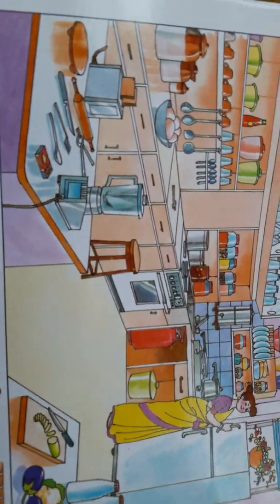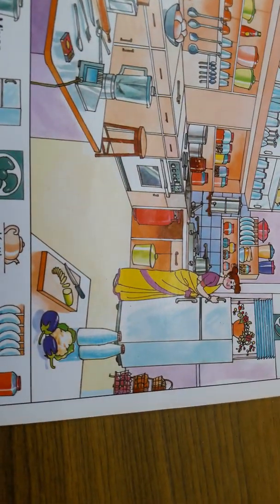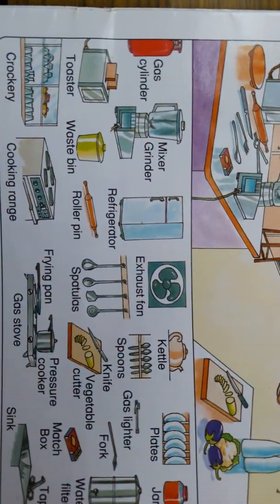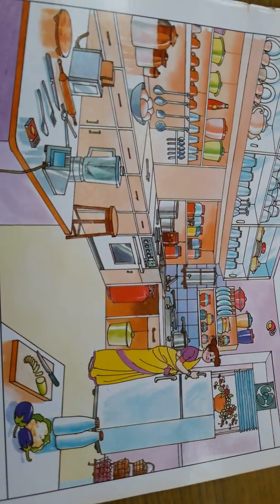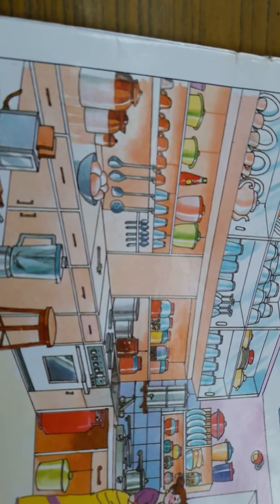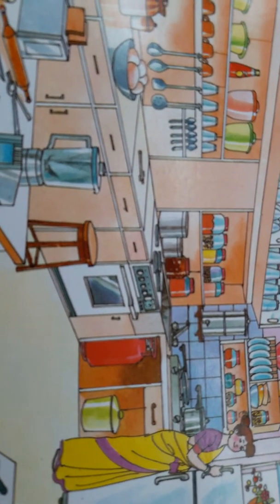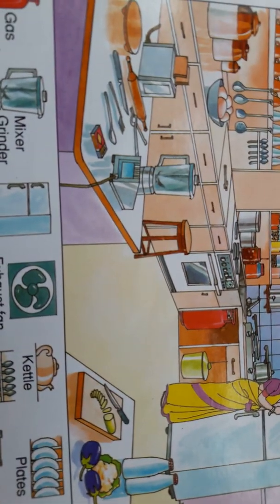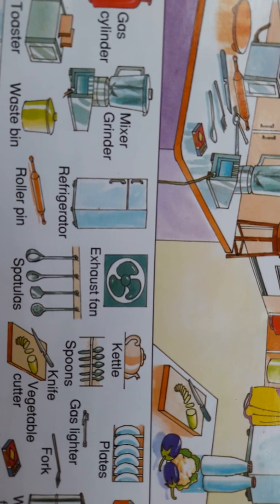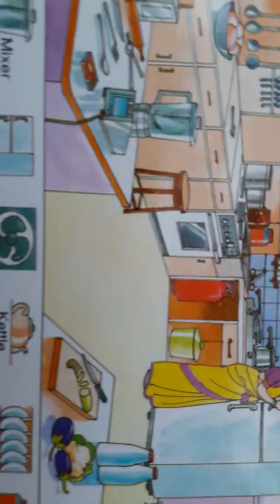Toaster. Now waste bin, roller pin, fine, spatulas. Spatulas, yeah, show the close view. Spoons nearby only, yeah, spoons. Fine. Gas lighter. I thought it would be difficult to identify the gas lighter, but I think you also identified it very easily. Gas lighter, fine, that is the one.